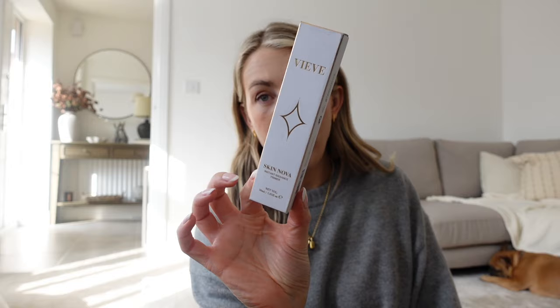Then we've got an Ultra Violette hydrating lip balm. I've seen this brand before as well. I feel like I see so much beauty stuff on TikTok. I feel like I've learned quite a bit of skincare from TikTok as well. Then we've got the Vive Skin Nova Instant Radiance Primer. I swear this packaging looks familiar as well. It's probably makeup on TikTok. Then, oh, we've got a little Olaplex here. I've got the bonding oil from Olaplex.